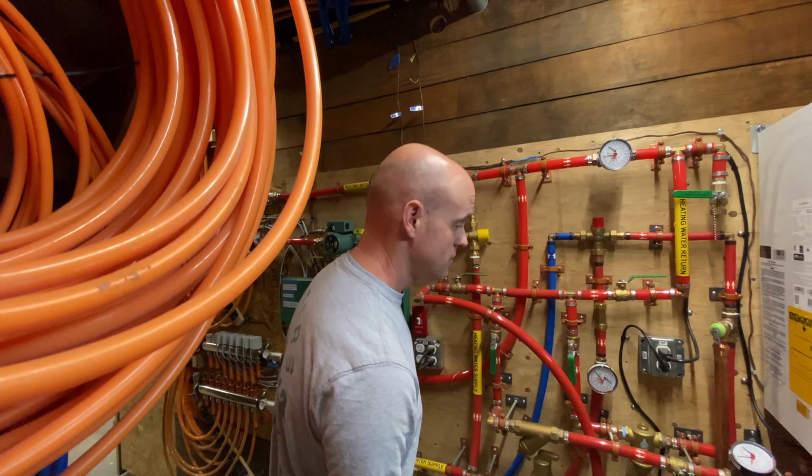So this is the water distribution that goes to all of the actual devices in the house. And then it's labeled, of course, and so it goes to all the hose bibs outside, all the cold, all the hot, toilets, sinks, everything else. So that's the distribution panel.